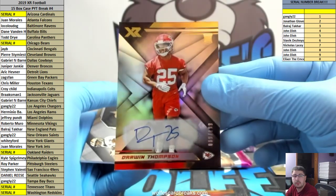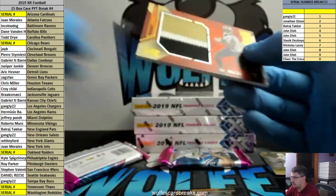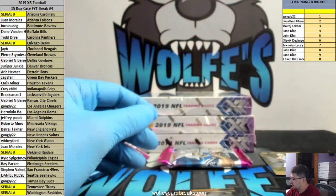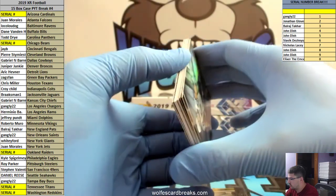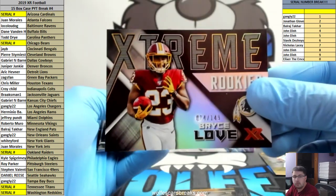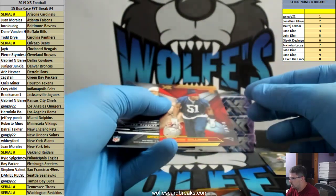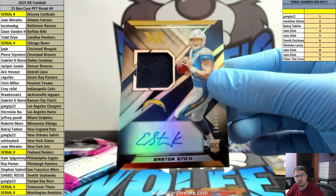89 out of 199, Thompson. 8 out of 25 patch for the Saints, Michael Thomas. So 149 Bryce Love. Rosen to 99. Number to 249 Williams. Easton Stick, Jersey Auto, number to 199.